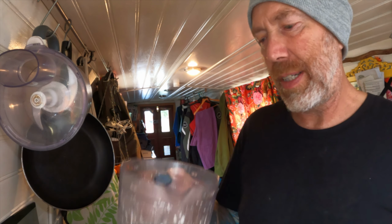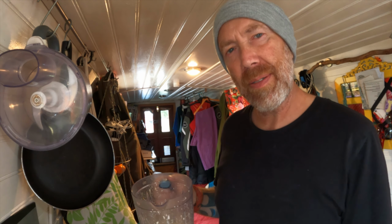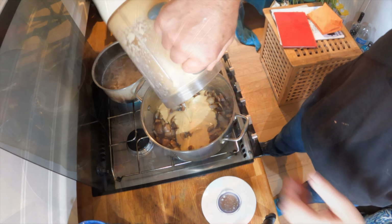Important thing when you're adding your cashew cream, cool the pot down. You don't want it boiling.